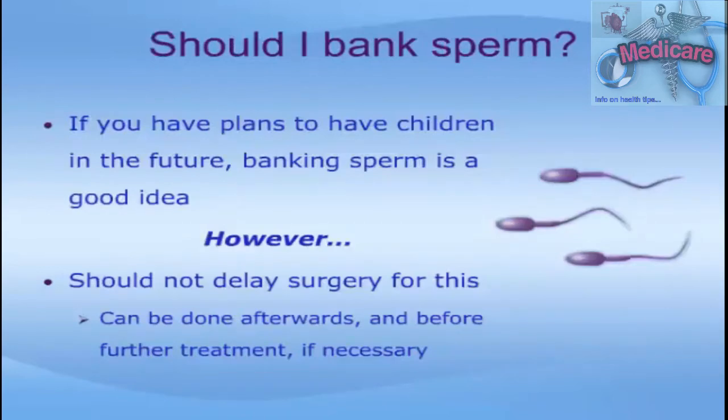Another question that many men have prior to orchiectomy is whether or not to bank sperm. Because testicular cancer and some of its treatment can impair one's ability to father children, banking sperm is a good idea if you have plans to have children in the future. However, removing one testicle will not affect fertility significantly, so sperm banking can safely be done later and should not be a reason to delay surgery. Sperm banking can be discussed in more detail with your doctor after the operation. Special consideration to this should be given if you are to receive any chemotherapy or radiation treatments after orchiectomy, or if further surgery for testicular cancer is to be performed.